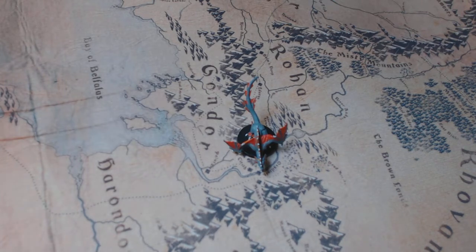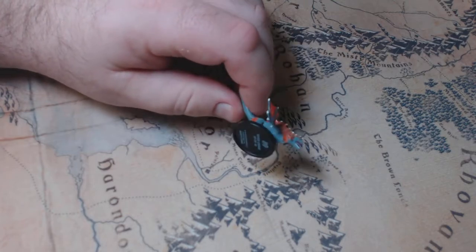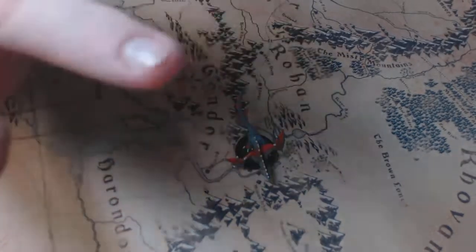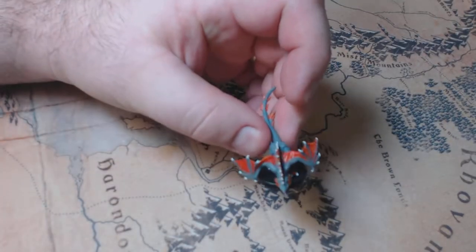Just received a big shipment of miniatures. And these are from Paizo's Jungle of Despair set. I've already unboxed them, so they're just sitting off camera, but here we have the Water Drake.